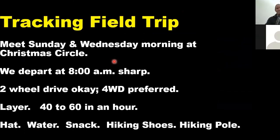The tracking field trip. So those of you who are going with me on Sunday and Wednesday morning, we'll be meeting at Christmas Circle on the south side of Christmas Circle, kind of opposite of where they have the farmer's market. I'll be right on the circle. And we're going to depart at 8 a.m. sharp. So you'll want to arrive around 7:50, 7:55. We've got some forms you have to sign, you know, the liability waivers, and you don't have COVID and stuff.